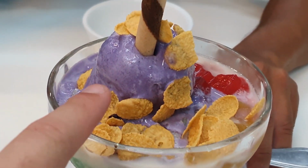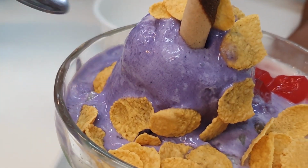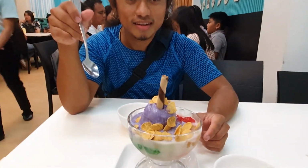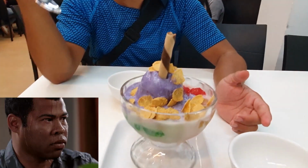What's the purple stuff? Why is the ice cream purple? So the ice cream is called ube. Ube. Yes, ube ice cream. To eat this one, we have to mix everything up. Mix everything. Okay. You can do that. I don't know how to do this. No, you're gonna help me. Okay. That's the fun part.